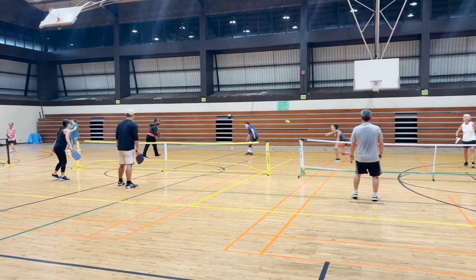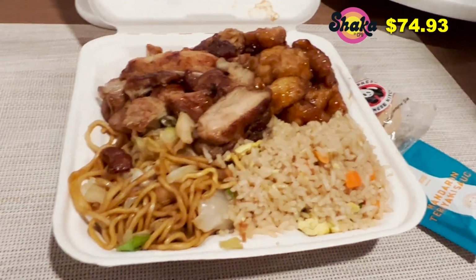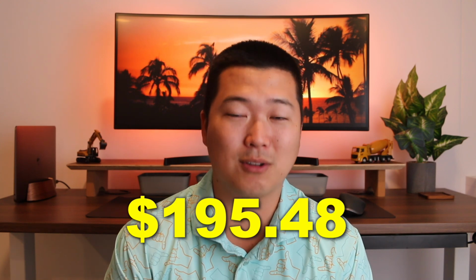So went out to the courts in Waimanalo, had some fun there. A little bit more cardio than playing golf. It was really late, so we just grabbed dinner on that side and went to good old Panda Express. That cost me $11.10. So for the week, our total is sitting at $195.48, and we're kind of creeping up there with the Shaka card at $86.17.